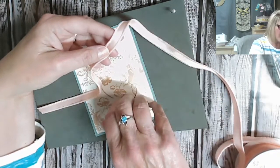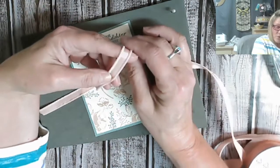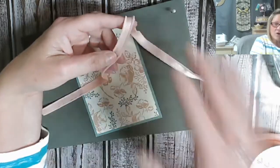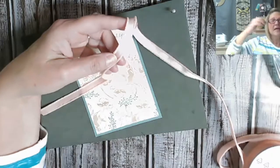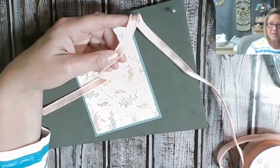How do I come up with them? You know what? Honestly, that's a good question. And so I don't know. I just kind of look at, I have all of my papers in a paper stack. And so I just kind of look through there. I mean, this is truly how I come up with it, you guys.